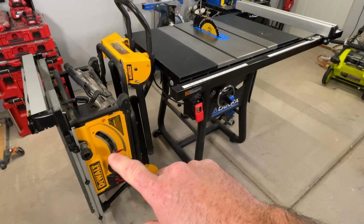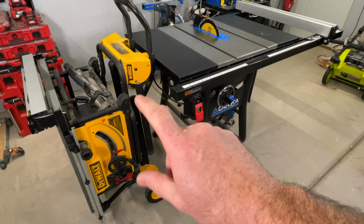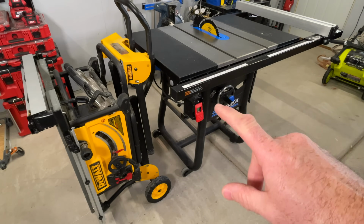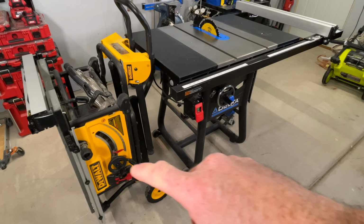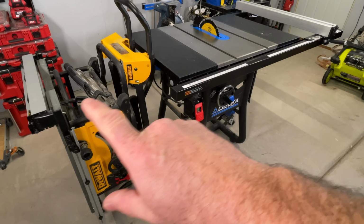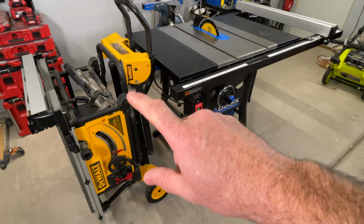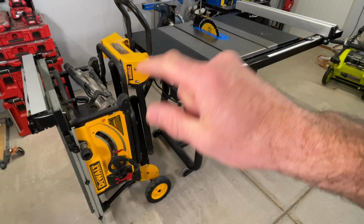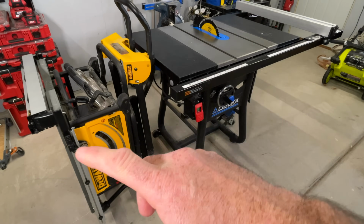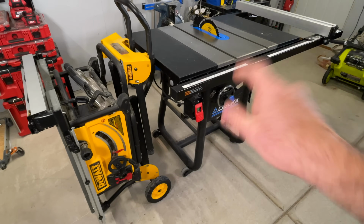About 27 inches by about 25 inches on the DeWALT, and we already went over the freakishly large dimensions of the Delta. So this is what you're going to have to store if you have this in your garage. This can go over here next to that pack out and basically disappear over there, and we could get cars in and out of here.